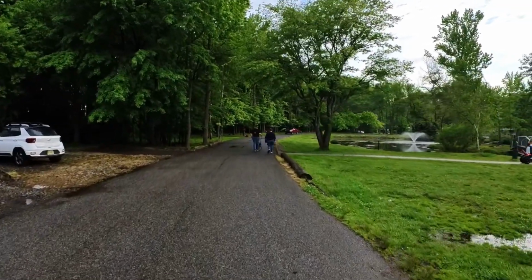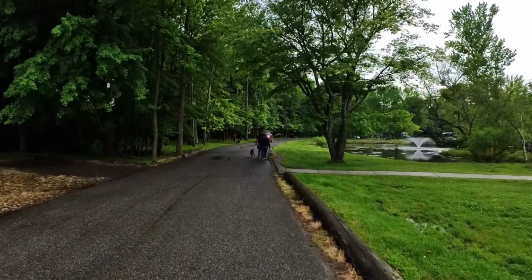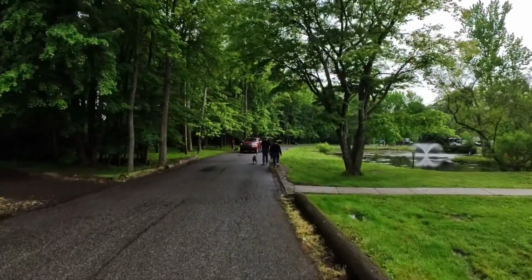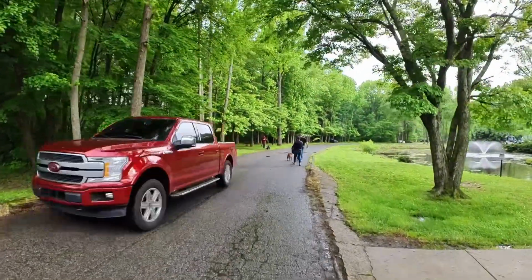The lake has catch and release fishing. There's a little island over there with a bridge that gets you over to it. There's also a walkway that goes around the right-hand side of the lake. The driveway is only on the left-hand side of the lake.